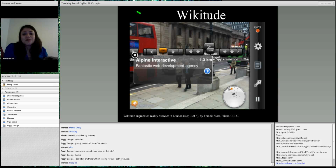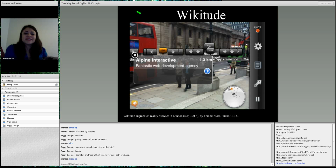Wikitude is such a great app. It's for adults. It's not, but it's on your app. So I don't think it's going to be too bad, but basically, it's augmented reality. You put this wherever you are. You have to enable the GPS, okay? So I would say this is for adult students, okay?